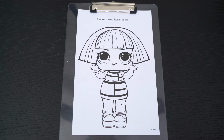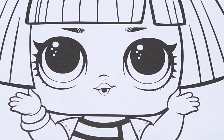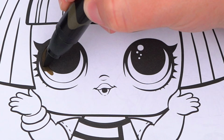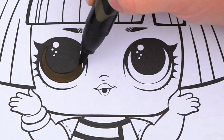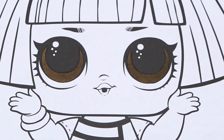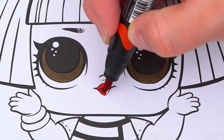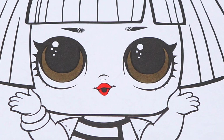Today I'm gonna color this picture of shapes. Let's start on her face first. She has dark brown eyes. And red lips. Her skin is brown.